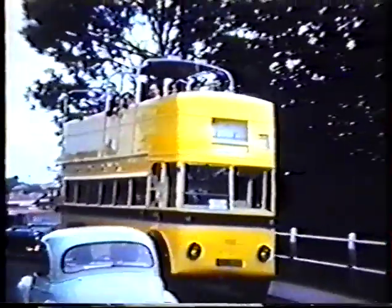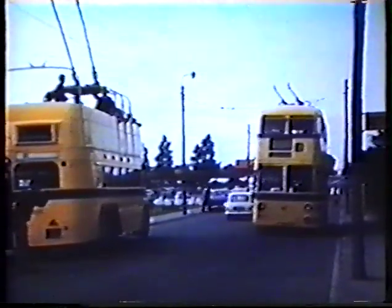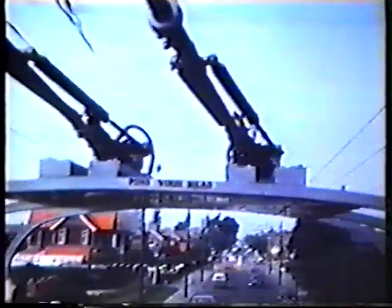202 heads here back into Bournemouth, past the Tuckton Tea Gardens on the right. And there we see an MF2B, 1959 batch, heading towards Christchurch on service 21. The structure the trolley booms are mounted on there survives from the original vehicle. It wasn't specially built.